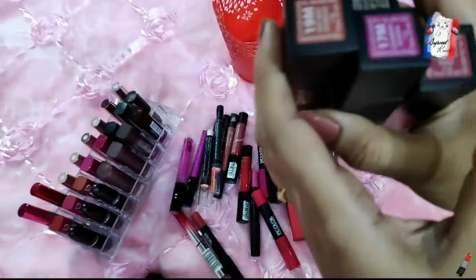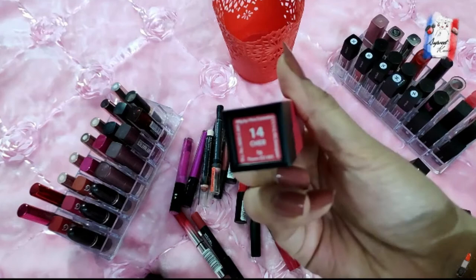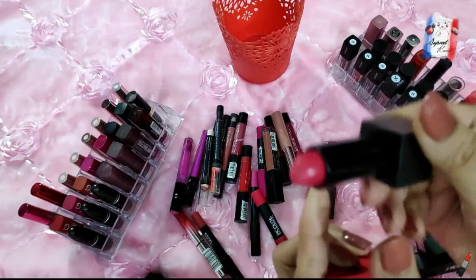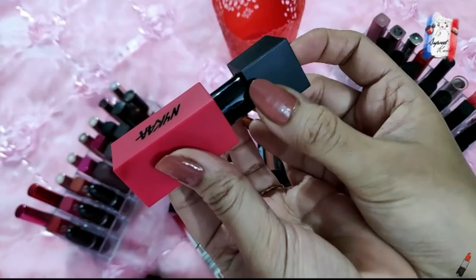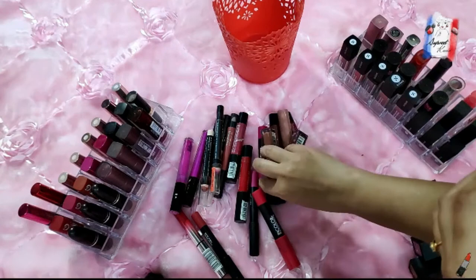Okay, so the next shade is my recent buy, which is Nykaa Ultra Matte Collection number 14. It's a very, very beautiful shade. Very beautiful pink shade, peachy pink. So it has this magnet in its bullet. Very beautiful packaging.